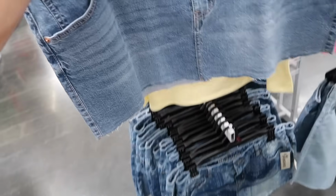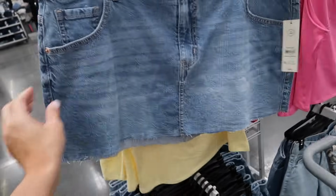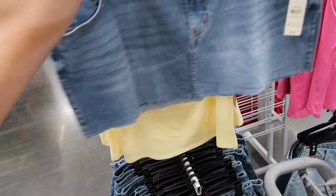New color in the denim skirts from No Boundaries. So these have the button zip, the whiskering, raw hem at the bottom, pockets in the back, and they're $11.98.